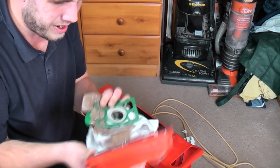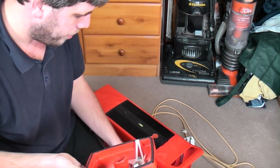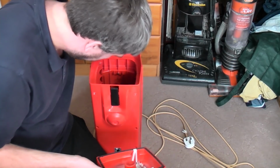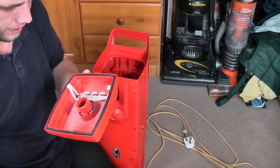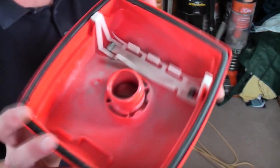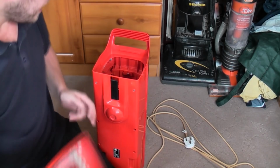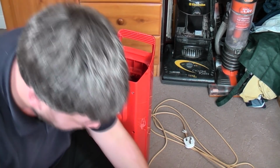Oh, crumbs. Okay, that's not quite so interesting. Not quite so good. Oh, right. Okay. Ooh. Right. A fair amount of dust leakage has occurred. And now I look at this slightly there.